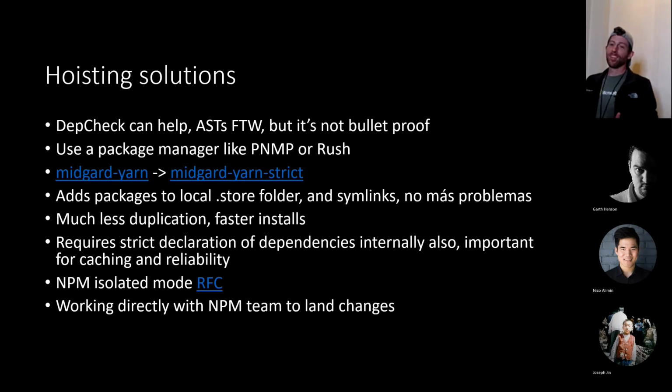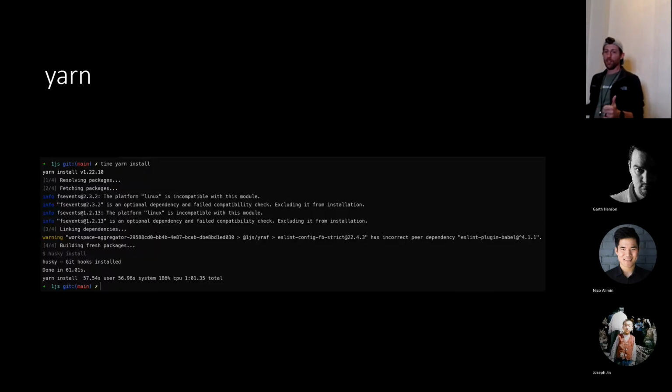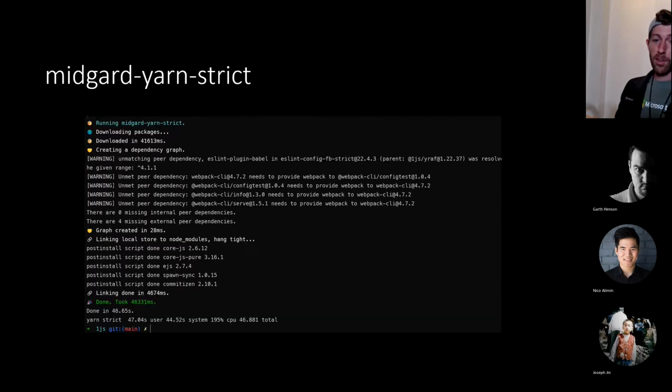And it's really fun. So here's just a couple of quick screenshots. I ran these a few minutes ago. Again, these are kind of small, I'm sorry, but basically in a small project I ran yarn with no cache in a minute. I ran Midgard yarn strict, that saved 44 seconds, or it went down to 46 seconds, but saved 15 just there.